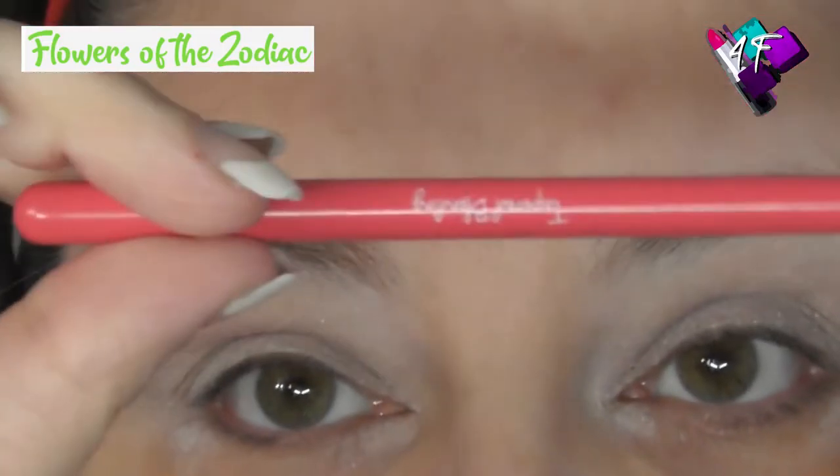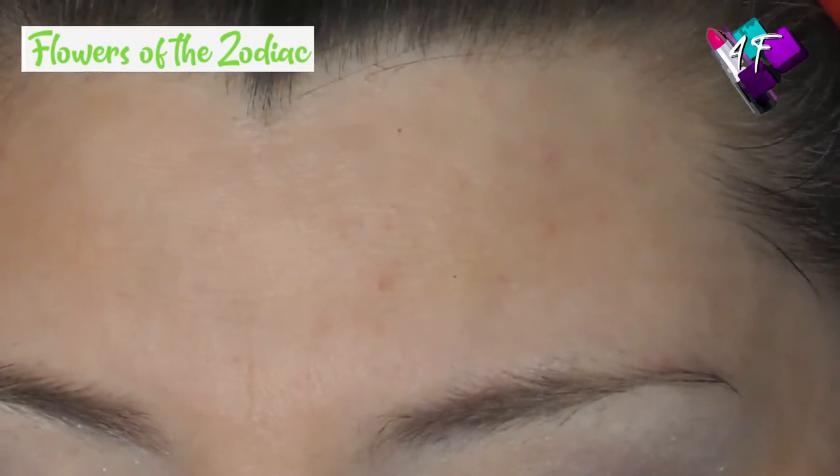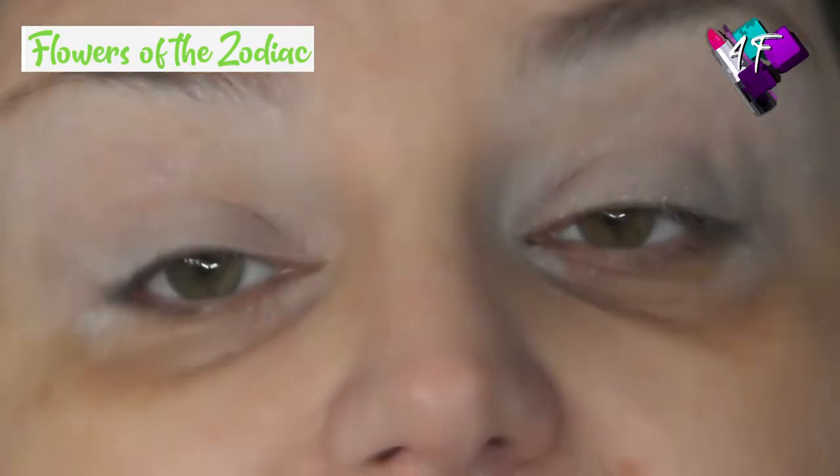Right. Always hold the brush right at the end to put as little pressure on your lid as possible. And we're going to start off the Viennese waltz of blending.